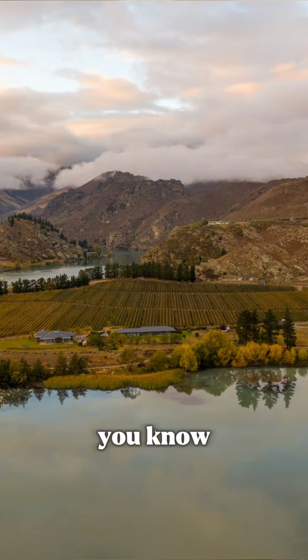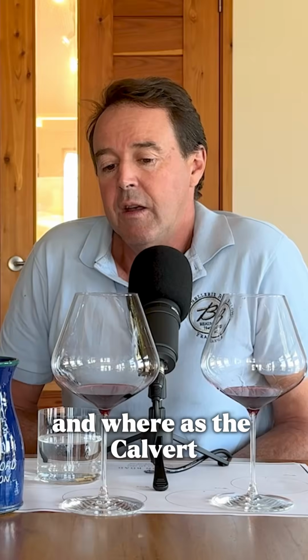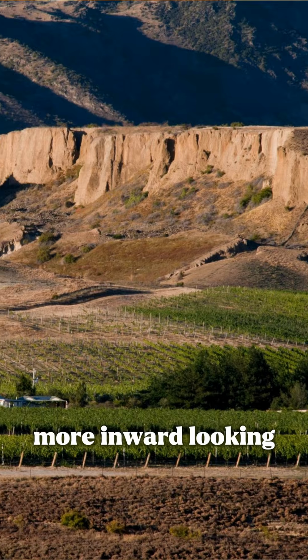And when you look at the photograph of the vineyard situated on the edge of the lake, it's a pretty impressive sight, and it tends to do that in the wine as well. It tends to be quite showy. Whereas the Calvert, with the heavy silt soils, is more reserved and a little bit more inward looking.